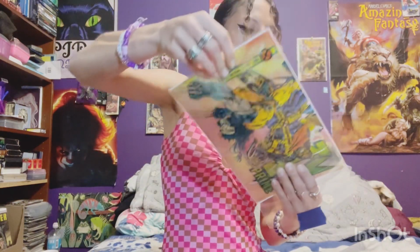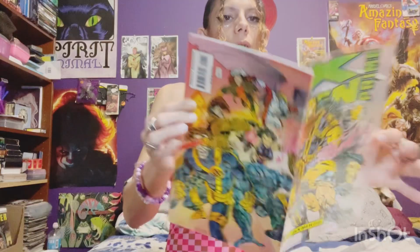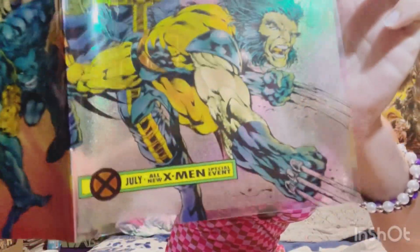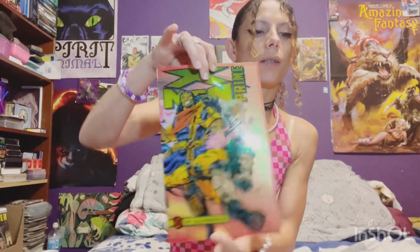This one, I'm going to get on and show you guys. It's an acetate cover, which that's kind of like a plastic, usually see-through. I don't want to hurt this one. But this story, X-Men Prime, was after the Age of Apocalypse. And you can see there Wolvie with, like, regular claws. If you read this story, you'll know. That one was a cool find.